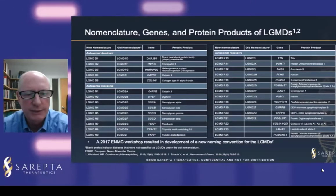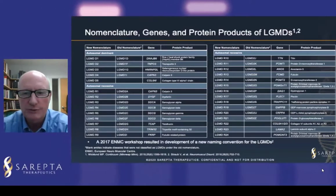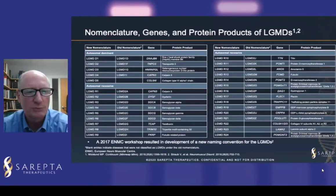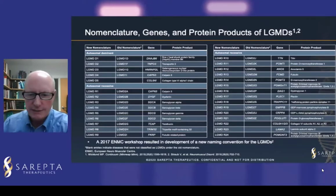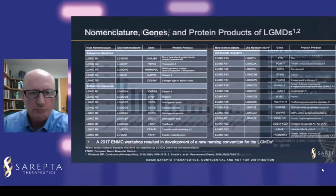So our colleagues in Europe in 2017 suggested a nomenclature in which now the limb-girdle dystrophies can be called LGMD D for dominant, and then a number is put down for the order in which the gene was delineated, and LGMD R for recessive, and again, the order in which the gene was delineated. And in this nomenclature, we will not run out of numbers, no matter how many limb-girdle dystrophies we come up with.